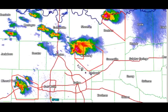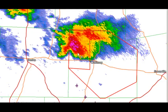All right, that's probably about all I'm going to do for now. Like I said, I'll come back on if this thing really becomes severe and starts producing a large tornado or something like that. But I have a feeling it's going to keep doing what it's doing right now.